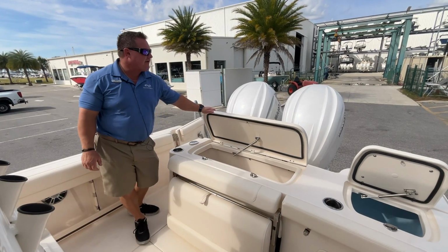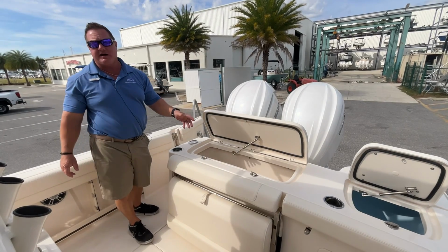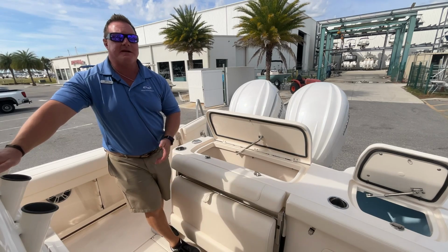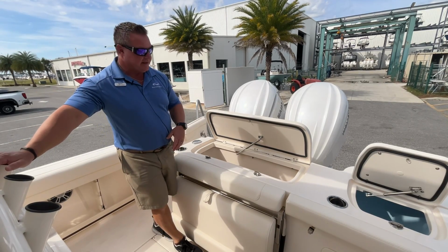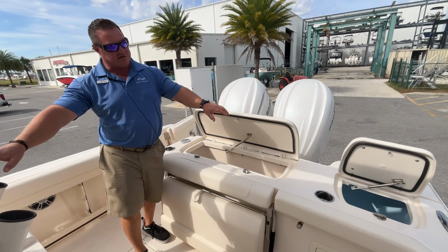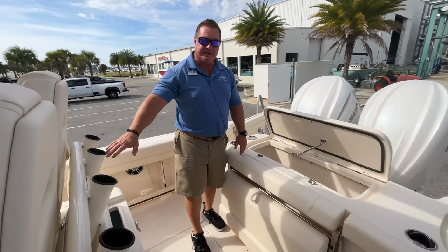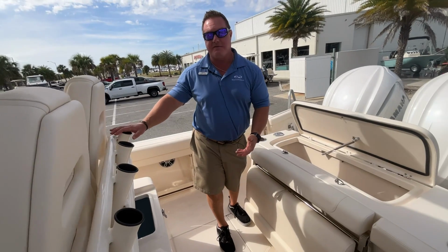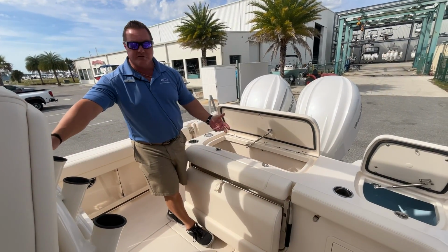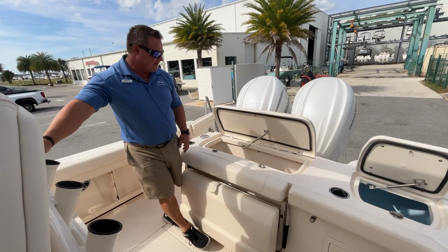This boat is powered by twin 300 Yamaha engines. This is one of Grady's fastest boats on the water, hitting speeds of up to 60 miles an hour. It's got a great layout for Northeast Florida with a live well in the transom and another huge live well in the leaning post. Great for the live bait fishing that we do. You can hold lots of pogies or separate your blue runners from your goggle eyes and all that good stuff.